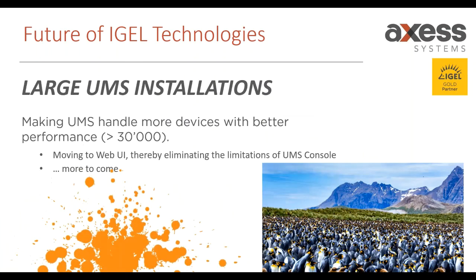IGEL is also happy to attract more customers with larger installations of 30,000 plus devices. We'll be improving handling of these large installations by UMS. By moving to the Web UI, you can eliminate weaknesses of the UMS console. Of course, there's more to be done, and we have to follow the rules for designing distributed systems. This will take some time and effort, but what we do ask is for you to please bear with us.